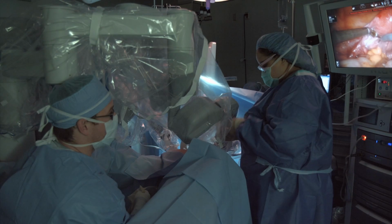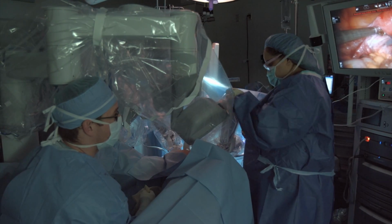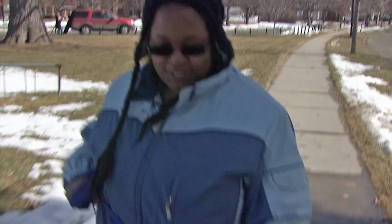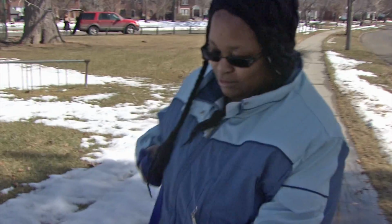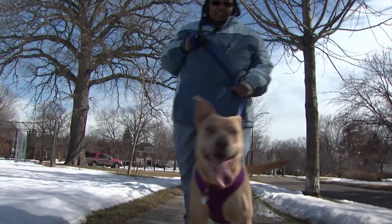So she underwent a robotic-assisted hysterectomy, and she came through it with flying colors. I had no more pain after the surgery. Her post-op care was minimal. She was back working probably within a few weeks. Fast forward, she's still my patient. I've seen her annually for a few years now. And she does not regret ever having that procedure done.